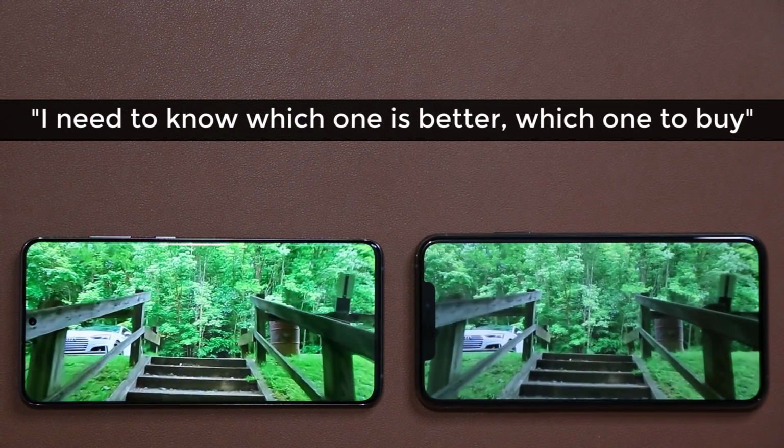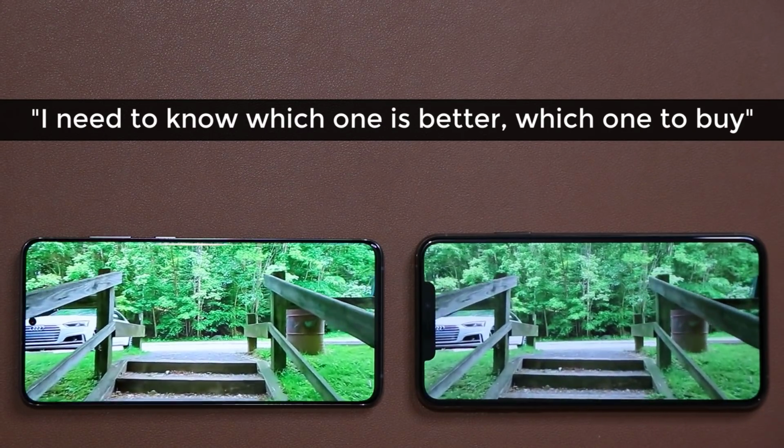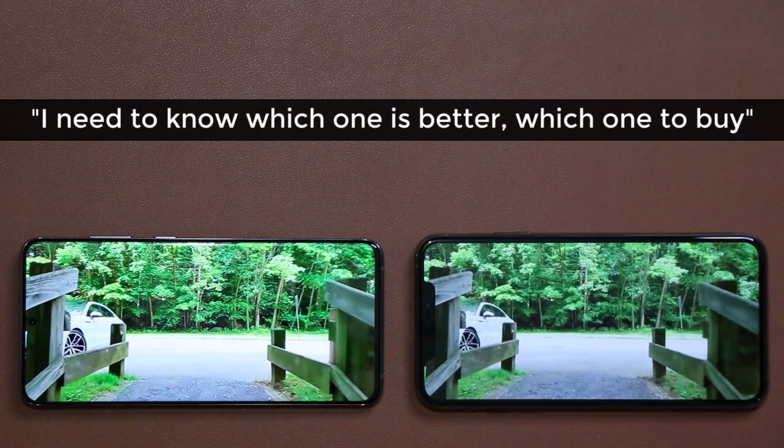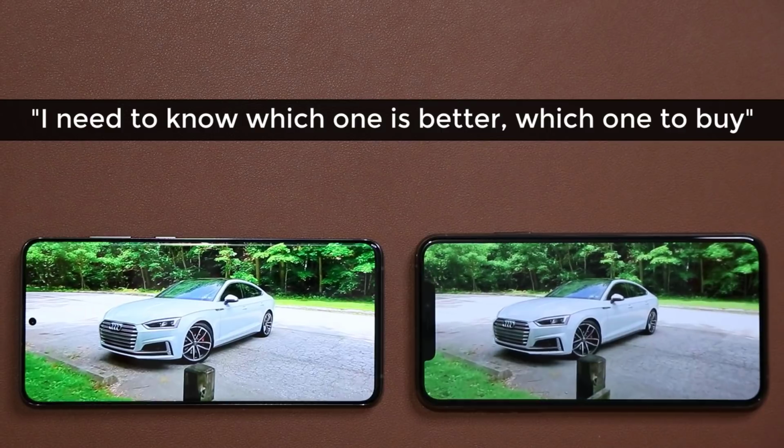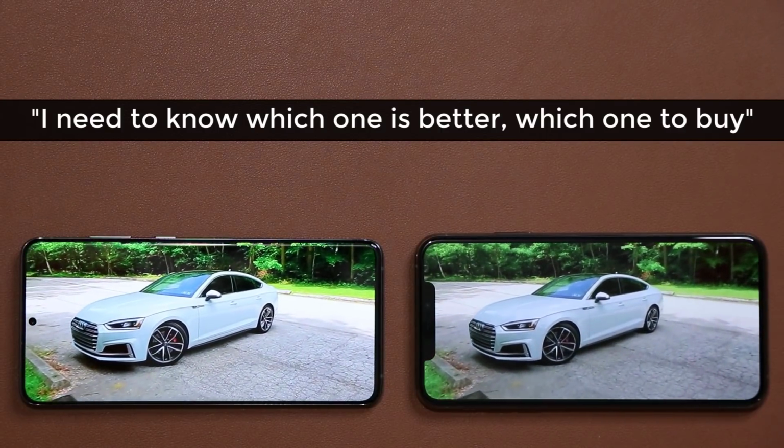And of course, in this video, that's exactly what we're going to do by doing a full side-by-side comparison of every aspect of these smartphones. So if you want a crystal clear response, keep watching. Let's start with the build and design.